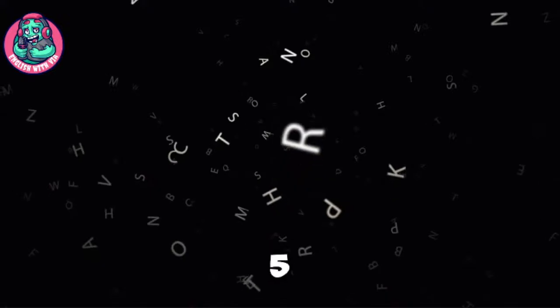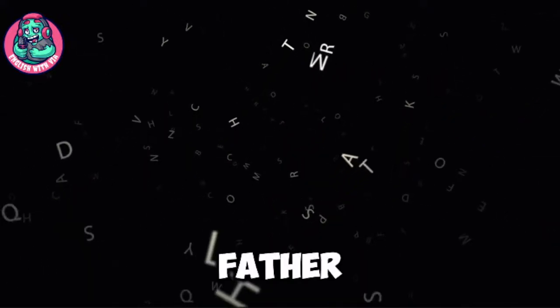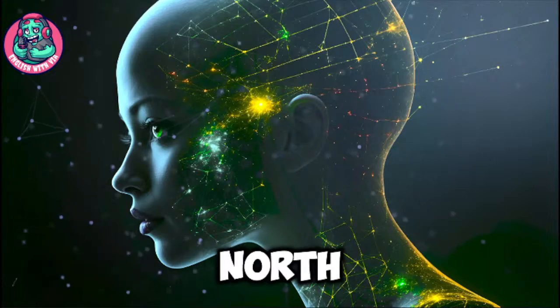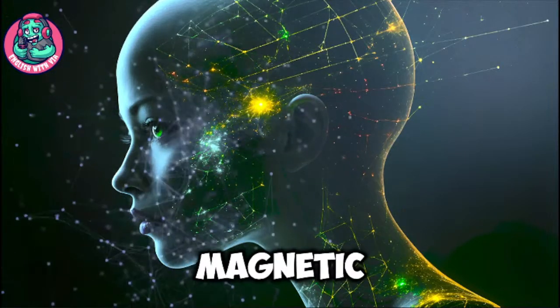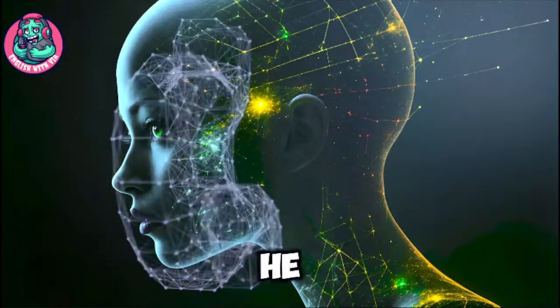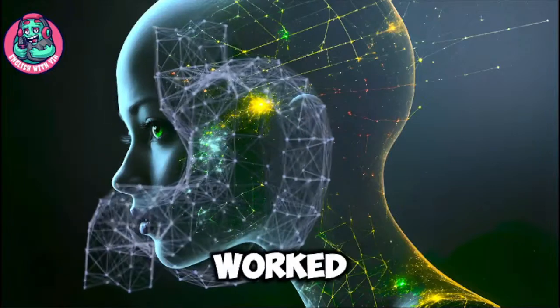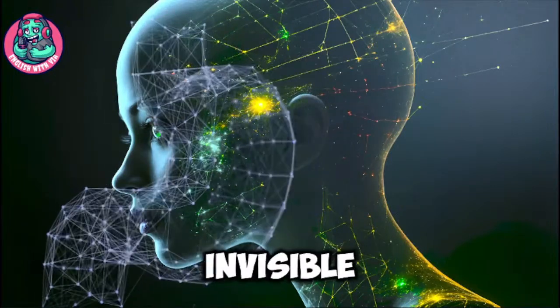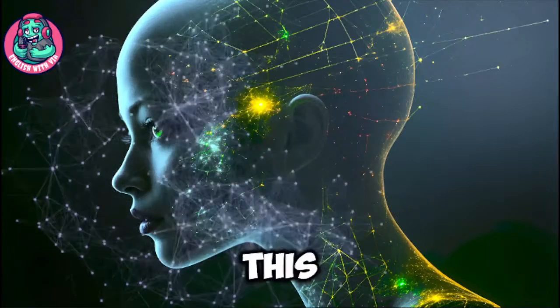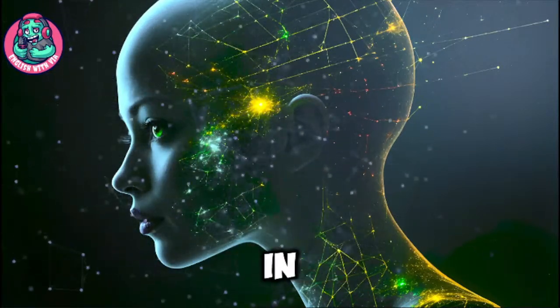When Albert was 5 years old, his father showed him a compass. A compass is a small tool that points north because of the Earth's magnetic field. This compass made a big impact on Albert. He could not understand how it worked. How could something invisible make the needle move? He thought about this a lot. This was the start of Albert's interest in science.